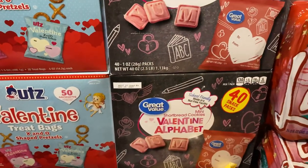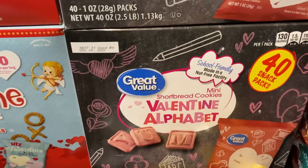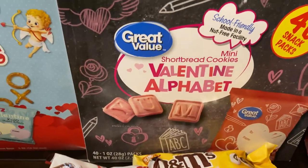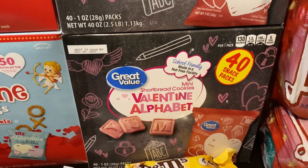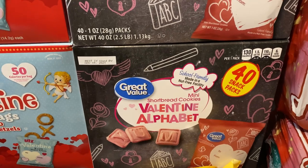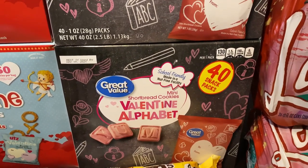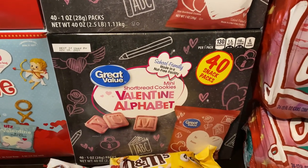I also got these mini shortbread cookie Valentine's alphabets. And this is what they look like. They're 40 in the pack. And they don't have a super long shelf life. I mean, November of this year. But of course, if I wanted to, I think I can transfer those over to jars and just vacuum seal in that way for them to last a little bit longer. I'll have to check the ingredients, but I feel like they may be okay. I'm not for sure yet.